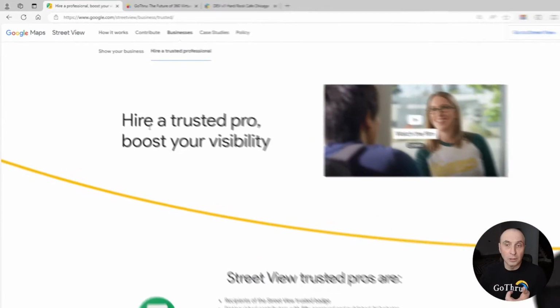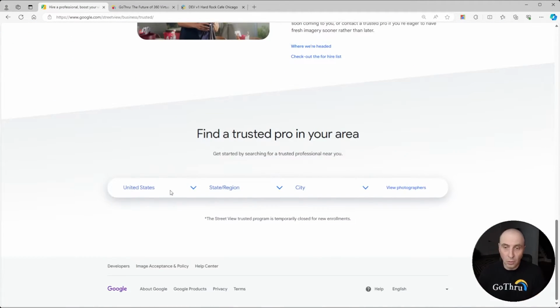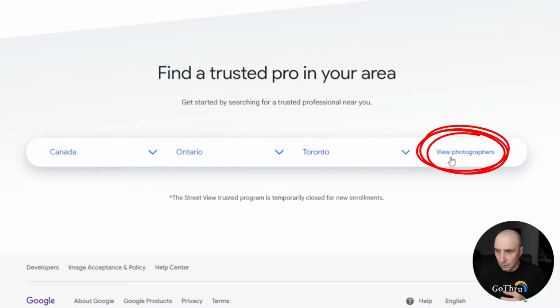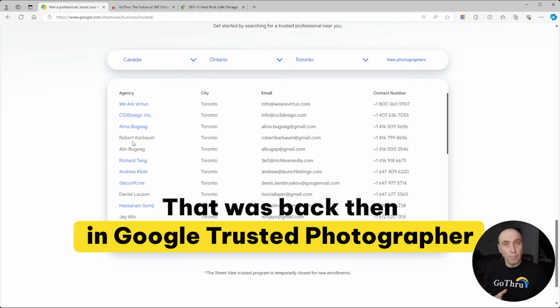When the program started and you were approved to the project, Google added you to the Google Trusted Photographer list. So basically in here, you can go and pick a country. I'm from Canada, so let's search for Canada. And then I am from Ontario and from Toronto. So, few photographers. In here, if you look, you will find me. So that was what the Google Trusted Photographer was back then.